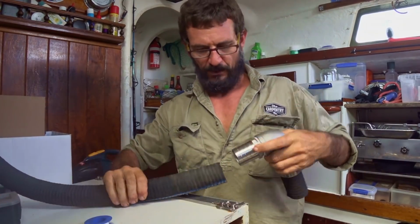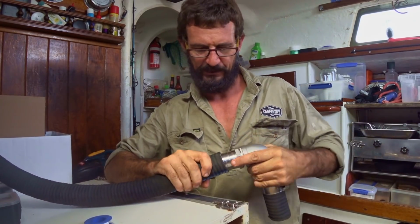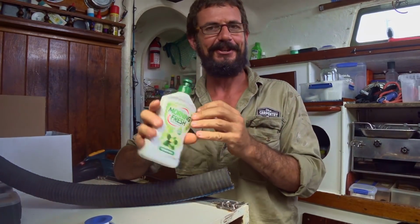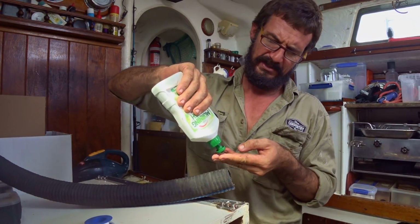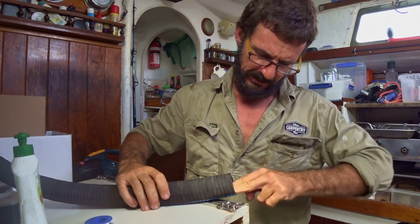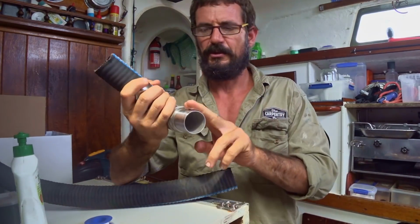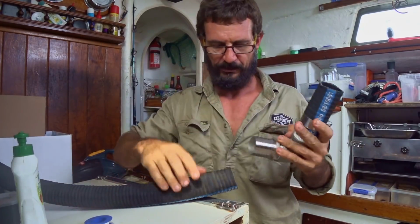If you just wanted to stick it in there, it's rubber on steel, it really grabs. So, yet another use for the old Morning Fresh, and we use this because it lathers in seawater. So do a lot of shampoos, actually. Just a little dab will do you. Just chuck it on the inside there, give it a nice wipe around. Okay, I've got plenty of spooge all over me now. That will act as a lubricant to put that on.